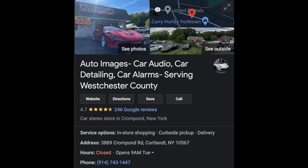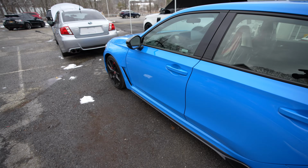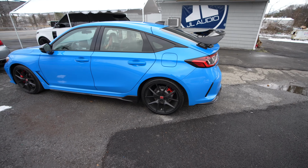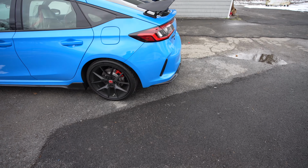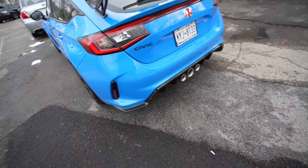But here we are at Auto Images. We're in Yorktown Heights, New York. They do remote starters, window tint, paint corrections, ceramic coating, audio installs, everything that needs to be customized on your car, they can do here. We got a beautiful Range Rover right here. Looks like he came in for limo tint because that's really, really dark. But anyways, we're going to head inside and say hi to Ray. He's the owner of the shop. But as you guys know, it snowed here yesterday, over the night, and it pretty much all melted already on the road at least. But I was really scared that the car was going to get covered in salt. But it's not too bad.